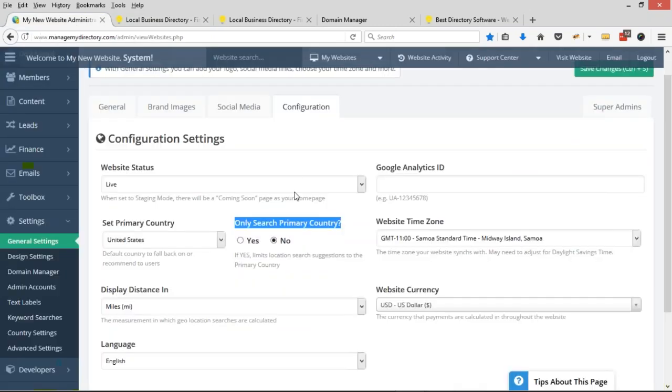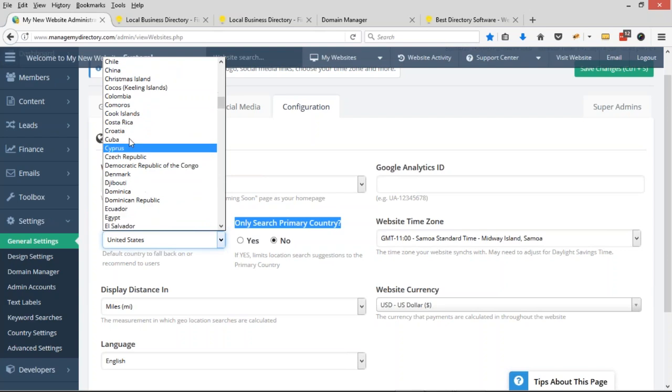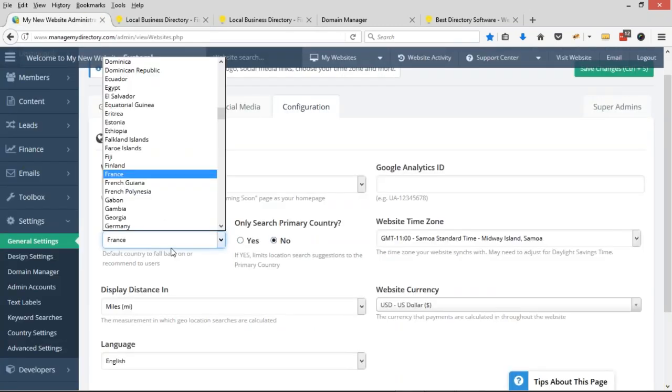But what you can do with this feature, if you had set your site to France, Patrick, and we'll select France, and then select only search primary country, and if we save those changes, the only auto suggestion results we would see are for Paris, France. We wouldn't see any other results for Paris in other countries. So it's really good for hyper-focusing your site if you're serving a country like Australia or France or Europe or somewhere else, United States. In this case, we'll set it to no, and we'll just go to the top and select United States.